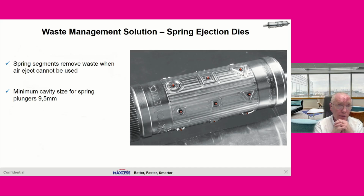If there is a downside, it's the size of the cavity that it can have, and 9.5 is the smallest cavity that we can use with spring eject, primarily because we have to tap into the die itself to hold the spring. As the die rotates, the spring plunger hits the anvil surface and compresses. As it comes away from the anvil surface at about the 7 o'clock position, it ejects the product that's sitting there. So again, a very easy die, but very successful on a small ejection process.